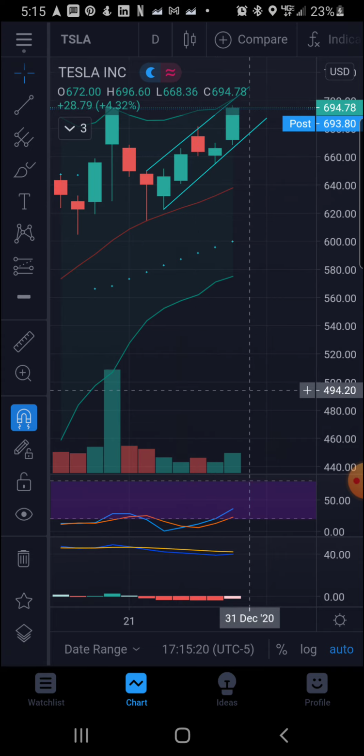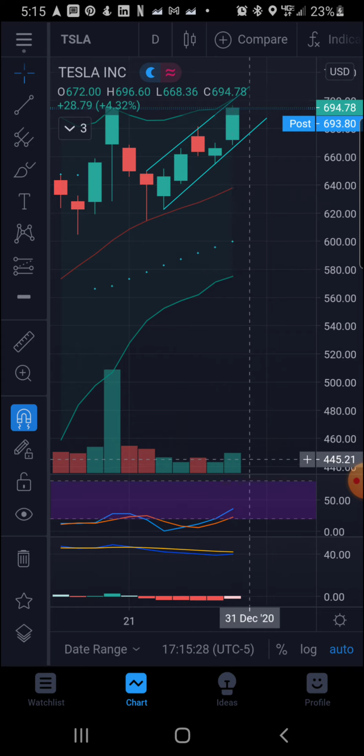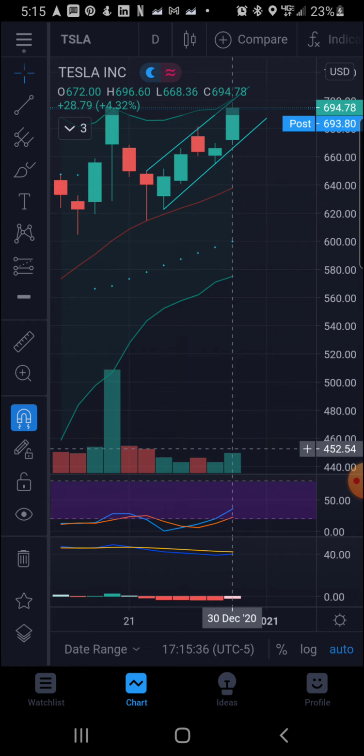And I'm thinking we're going to have a volume issue. So look down here. This is volume. We got a little bit of volume today. We've got stimulus checks in. And so I'm expecting tomorrow to be a low volume day, but because people have checks in their account, we may see a boom in Tesla because it is a retail trader favorite.